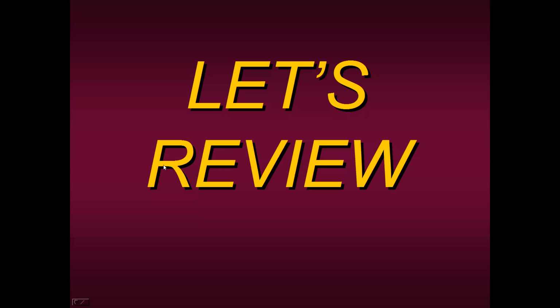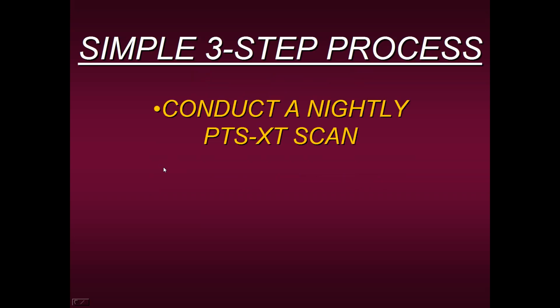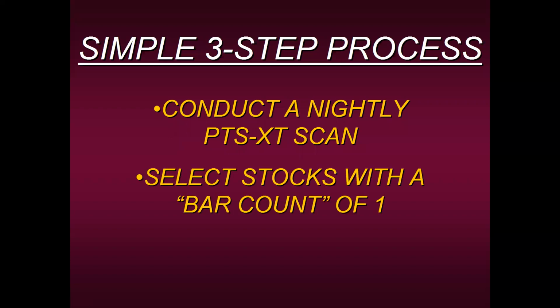Okay, so let's review what we talked about today. Remember, there's a simple three-step process to capturing these big moves. That is, you want to conduct a nightly PTS-XT scan. Select stocks with a bar count of 1. Obviously, if you're trading futures or forex, whatever market you're trading, just select the market you're trading with a bar count of 1. What that means is the yellow or red block has only been there for 1 day or for 1 bar. If it's going to take off, if it's going to be an extreme move, looking back, that's the one you wanted to get in on.